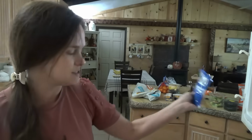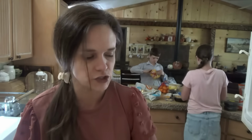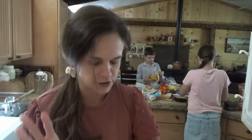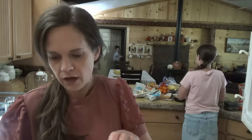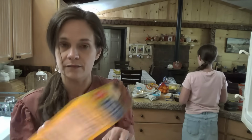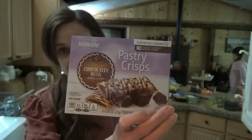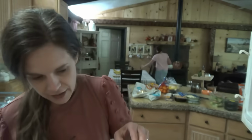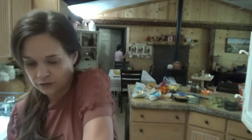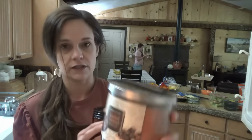String cheese, that's what Sissy's looking for. We got the s'more souffle and the banana caramel souffle to try. Mostly, I just really wanted these little glass jars that these are in because they really come in handy for different things. Olive oil spray, extra sharp cheddar, and then I got this Mediterranean protein bowl thing to try. Chocolate pastry crisps. Y'all know this is an Aldi favorite. We have loved these for years. They're wonderful. And then I got 2 candles, the cinnamon pumpkin and smoked caramel praline.